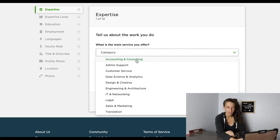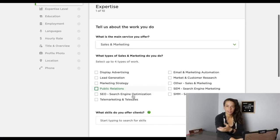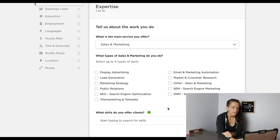We will do sales and marketing. And then you're going to have to click 4 subcategories on whichever category you choose. And so these are going to differ depending on which category you're choosing. But I will do SEO, display advertising, lead generation, and email marketing.